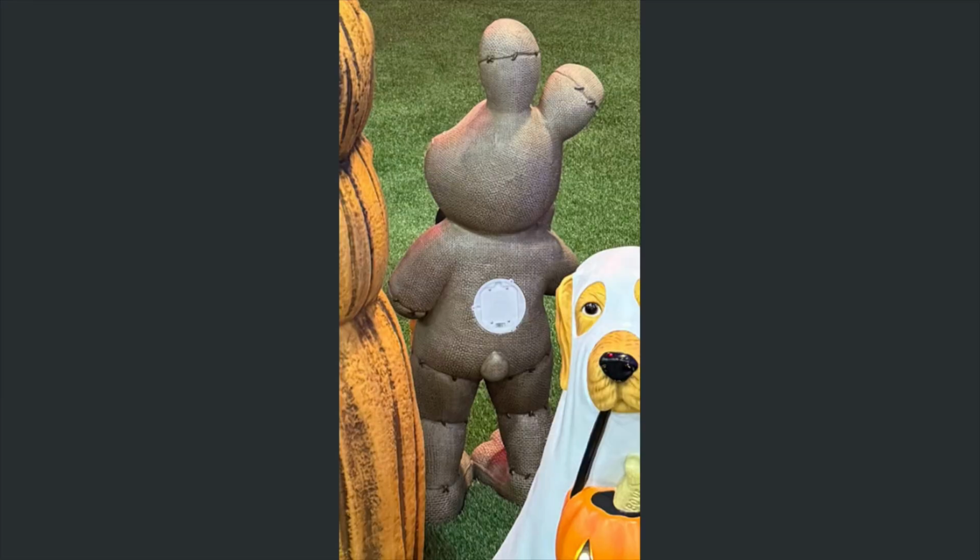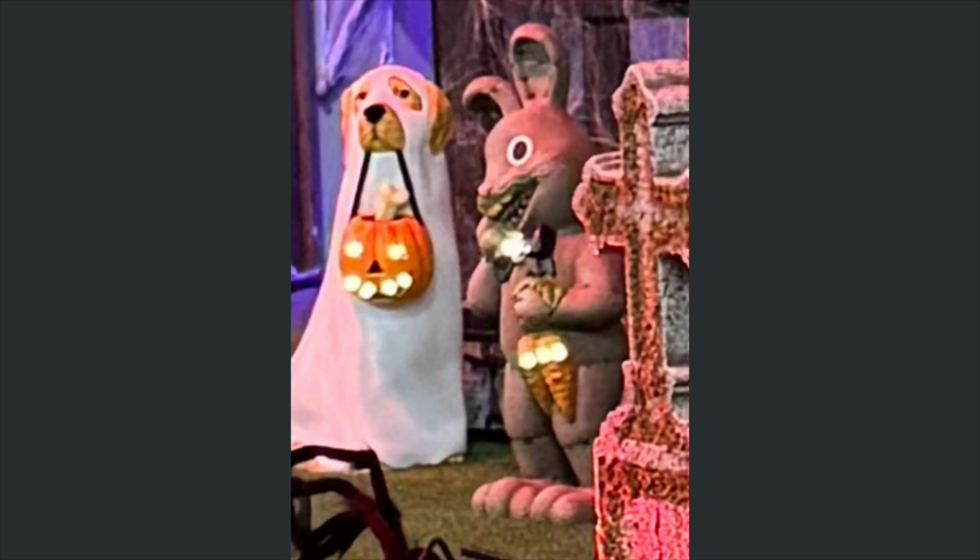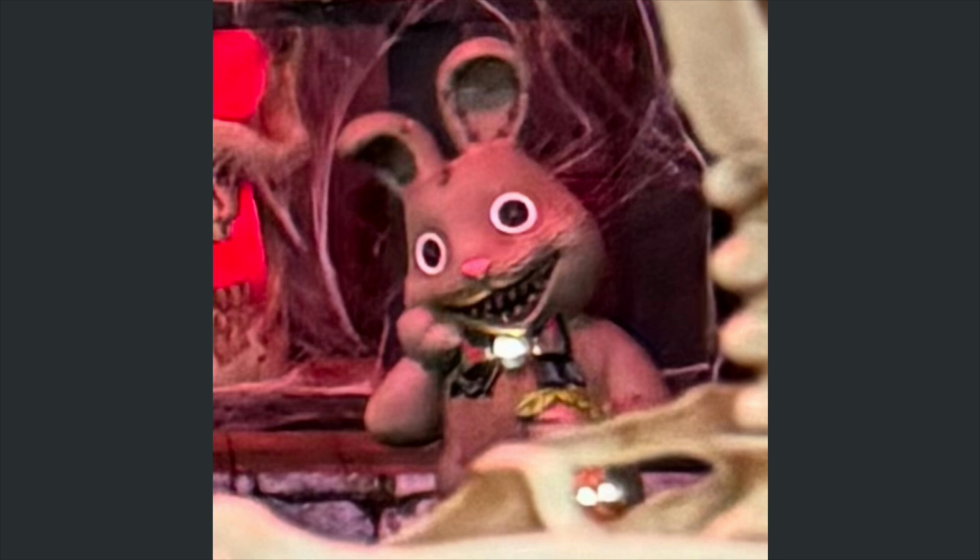And then you can see we've got some of these weird, I don't know what they are. They look like rabbits. I don't know if it's like a Five Nights at Freddy's type thing, or if they're like serial killer rabbits, or somehow the Easter display ended up in Halloween. I don't know what happened here. I'm sure we'll find out soon enough.